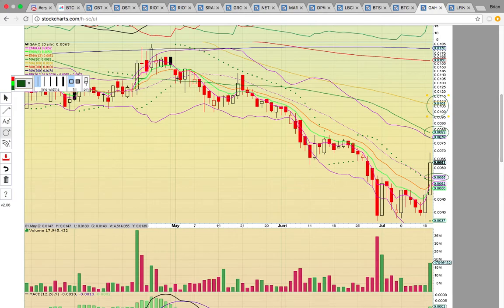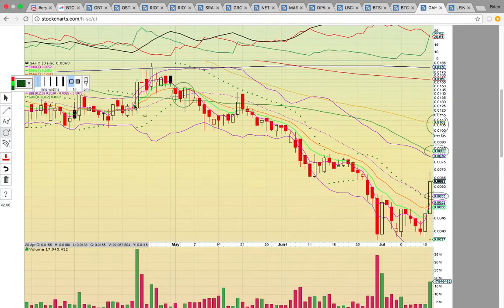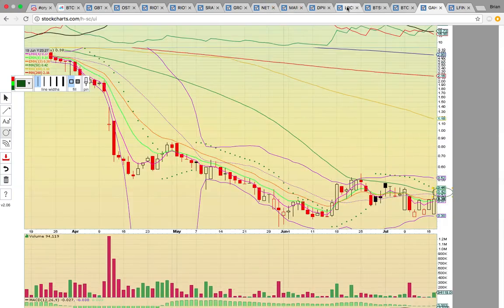This is the best it's looked since before it dropped in May, and it was making the bullish move back in April. That's after this huge drop from way up here at 18.5 all the way down to 4 cents, where it's held support. It looks like it could be setting up for a bullish move higher.